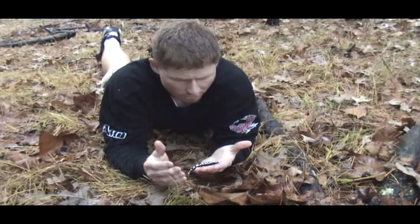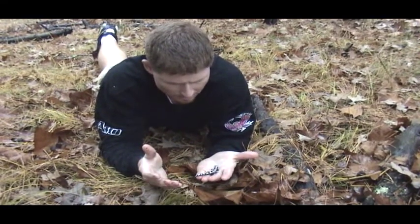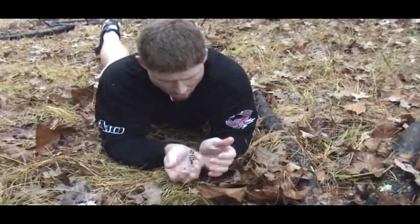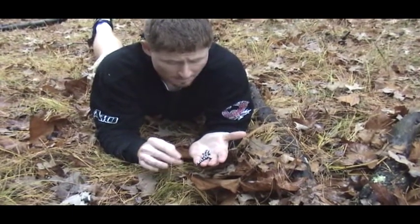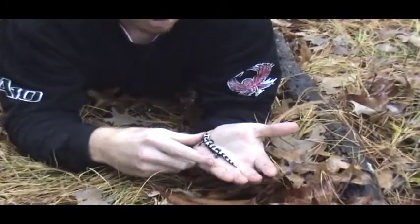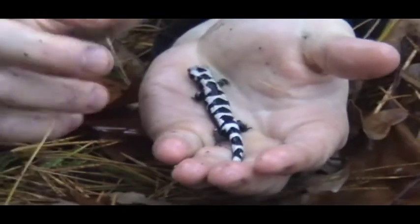This is another beautiful specimen. Bright coloration. Very, very neat pattern. Now, these males also stay with the females during breeding season for a while, all the way up until right before the eggs hatch. The female mainly stays with the eggs all the way until they hatch, just to guard them and protect them from predators, but also mainly to keep them moist.